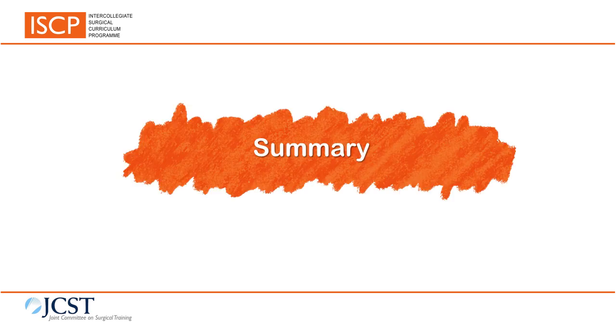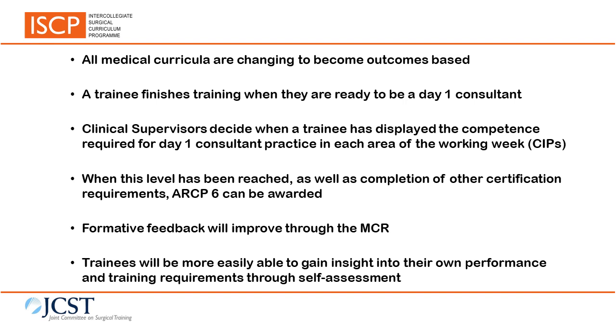So in summary, all medical curricula, including those for surgical specialties, are changing to become outcomes-based. A trainee finishes training when they're ready to be a day 1 consultant. Trainers decide when a trainee has displayed the competence required for a day 1 consultant practice in each area of the working week, the CIPs, and when this level has been reached, as well as completion of other certification requirements, ARCP 6 can be awarded and the trainee can apply to be on the specialist register.